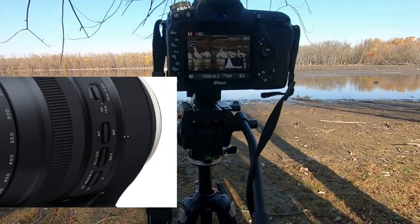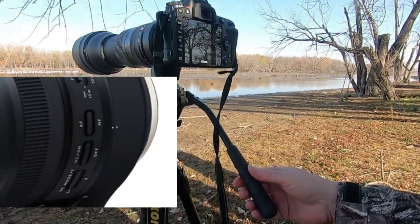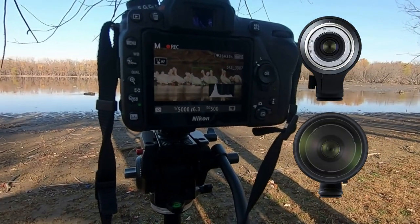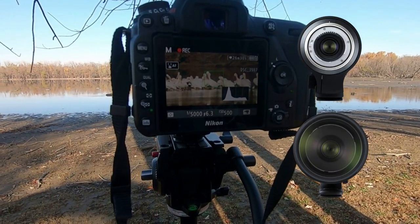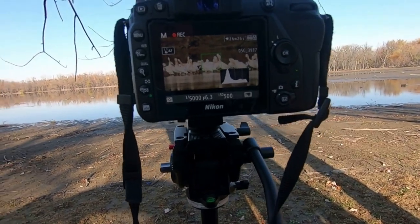But remember, when considering your f-stop, think about distance and focal length. It is the balance between all of these settings that will help you get a clear, crisp shot of birds in motion or birds sitting still.